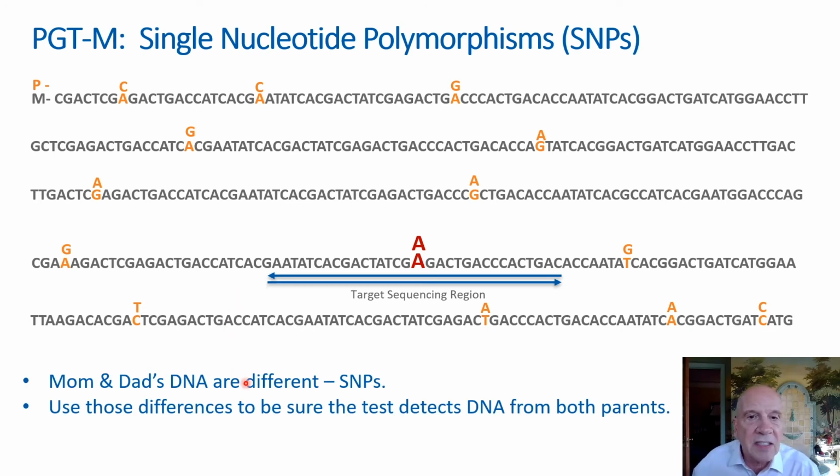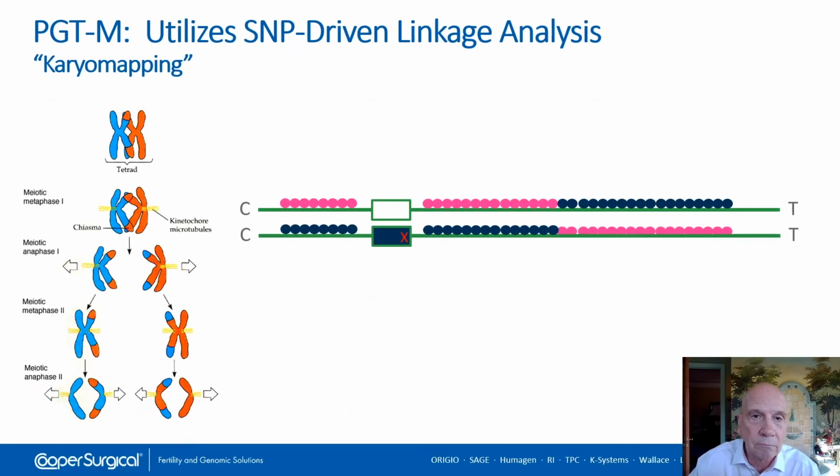So mom's and dad's DNA are different, and those differences allow us to follow both strands of DNA in each of the cells from the biopsy you sent, and we can tell that we didn't miss a G, it actually was there, and that G is associated with these other polymorphisms on the upper level. So because we have so many of them, we can follow them along.